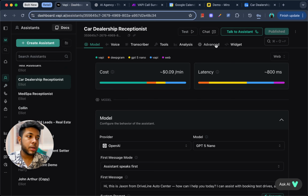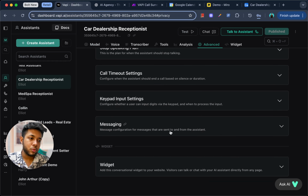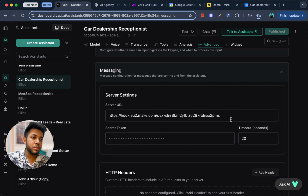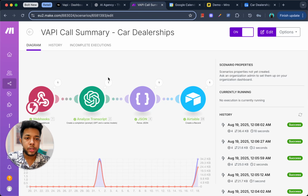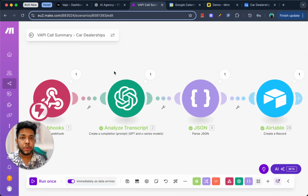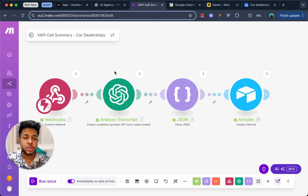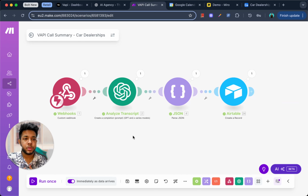Now let's head over to the advanced section, and if I scroll down, you'll see a messaging section over here. Head over here and you'll see the server URL. This is where I'm connecting this with make.com. If you're not familiar with make.com, it's an automation platform where you can set up custom automations based on your use case. I'm using this automation so that whenever a call ends, I can use the transcript of the entire call, the conversation between the user and the AI.